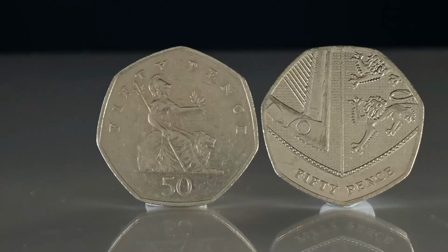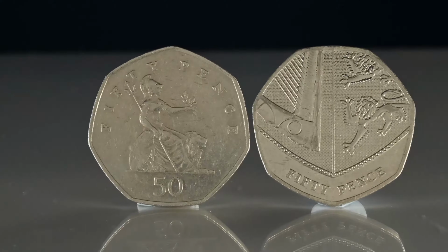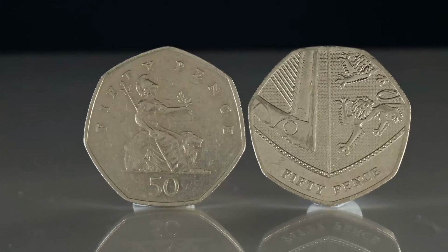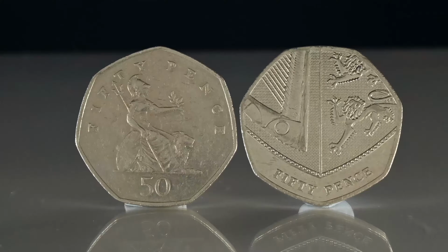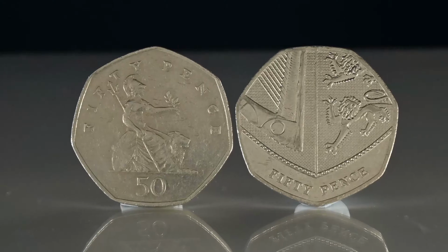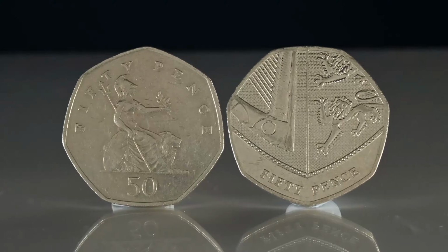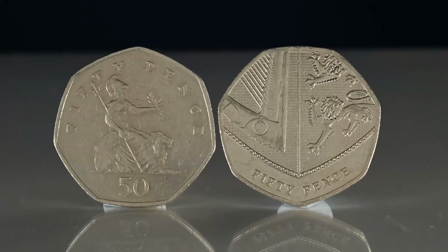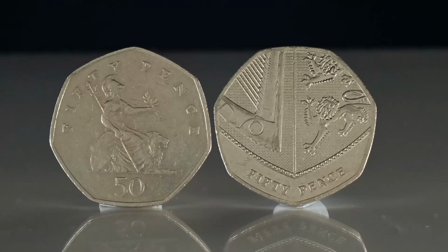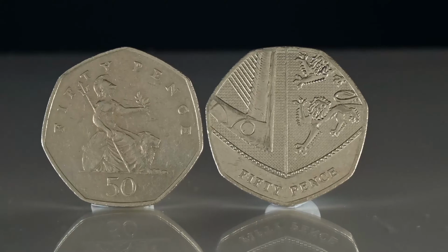Within currently circulating 50p's, there are two different definitive portraits to look for. Britannia was the definitive design from 1997 until 2008, and it's the last year of that run which is the rarest. 2008 is the lowest minted year for Britannia in circulation, but as it changed design after this year, any Britannia 50p dated after 2008 is also a rarer coin which you shouldn't really be finding in your change.